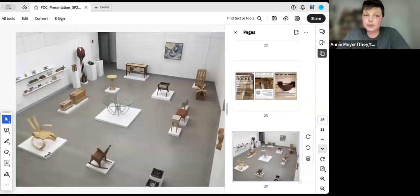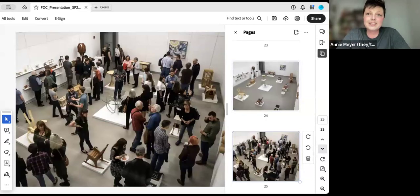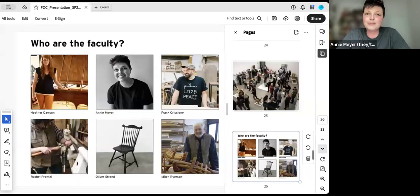Here's a bird's eye view of one of our shows, which was Not Your Granny's Rocker a few years back. And here's a very full opening reception.